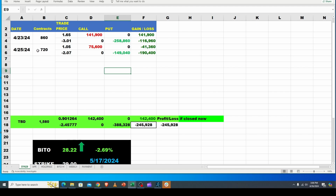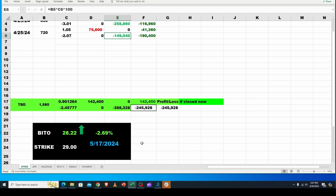So here's our synthetic. We always buy a call, which costs us money, and sell a put, which we receive money. So depending on where you are in the scheme down here, if you're below, you're usually going to make more money on selling the put. But the idea is you will lose that money, right? So we're behind 245,000, but that's a paper loss. That doesn't count as a booked loss, right? This counts as a booked gain, and this is a paper loss because we have till 5/17 to settle, right? So this TBD means to be determined.